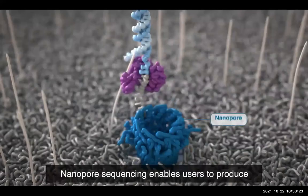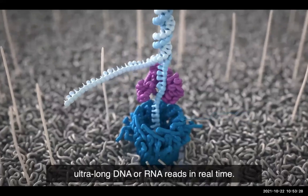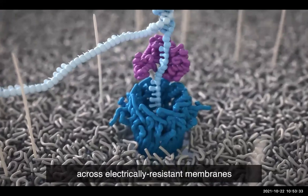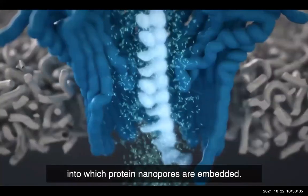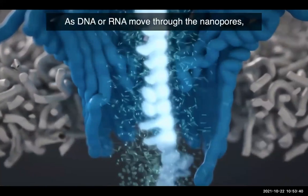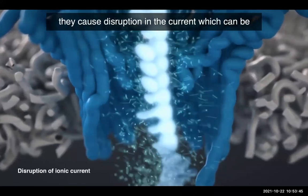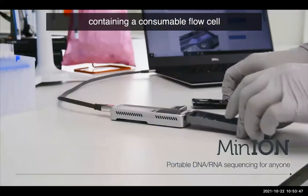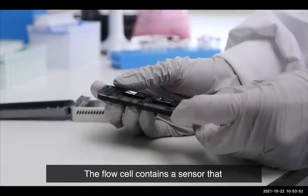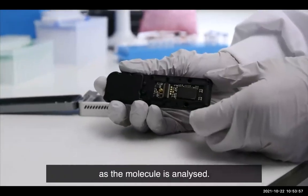Nanopore sequencing enables users to produce ultra-long DNA or RNA reads in real time. The technology works by passing a current across electrically resistant membranes into which protein nanopores are embedded. As DNA or RNA move through the nanopores, they cause disruption in the current, which can be analyzed to determine the sequence of bases. The MinION is a palm-sized sequencing device containing a consumable flow cell to which the sample is added. The flow cell contains a sensor that detects the characteristic nanopore signal as the molecule is analyzed.